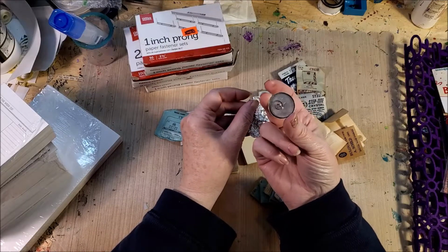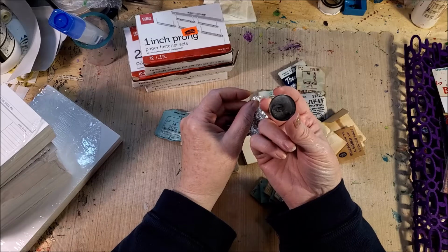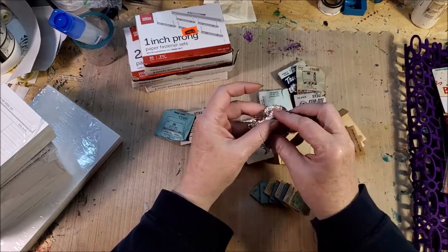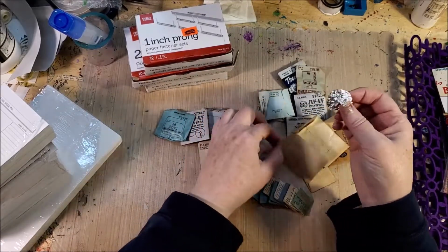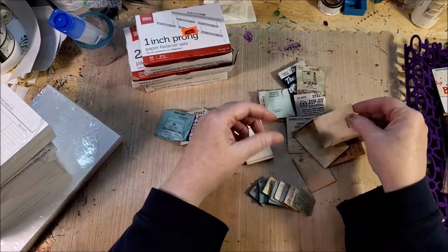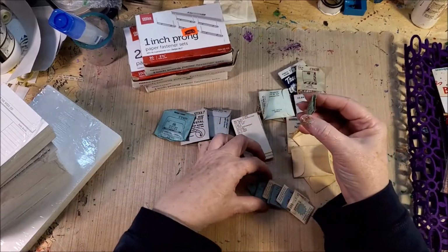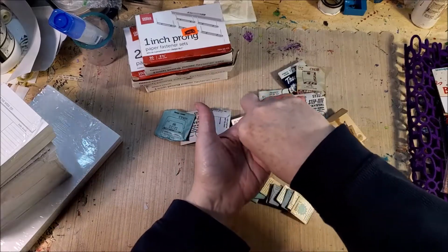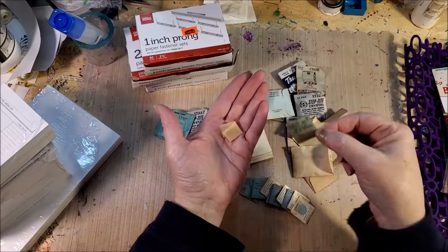Even one of these underneath one of those watch fronts would be a really cool embellishment. So they just had to come home with me. Sorry if I'm telling you that six times. A lot of these itty bitty envelopes have not been opened, and I haven't really gotten into them. But isn't that just precious?